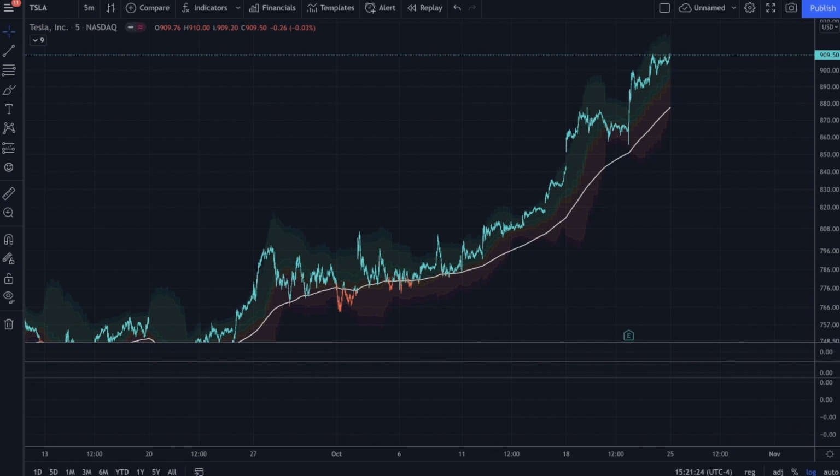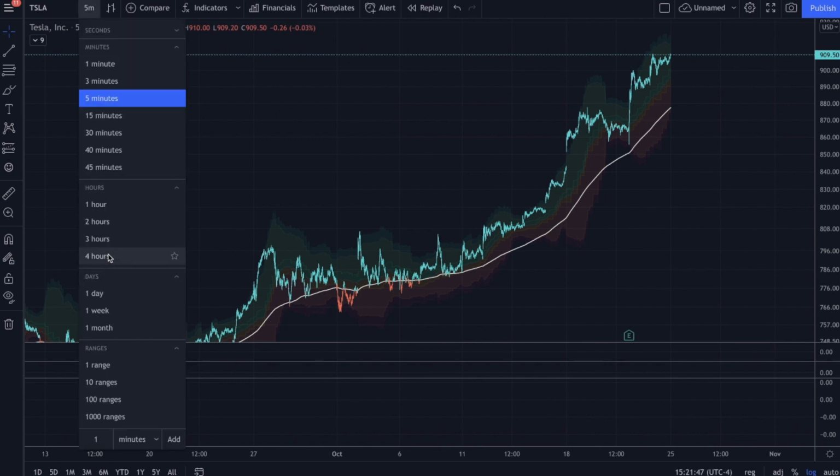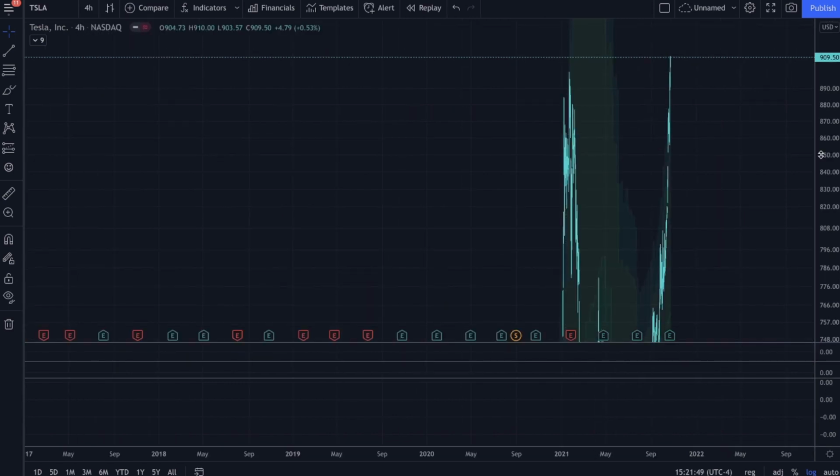So how did it even get to this level? Why is it rising? And why are so many people investing in it? Well, to start off, Tesla is changing cars. It's an up and coming company. It's been out for a long time, and if you had invested in it a decade, if you had, let's actually just zoom out of this and let's put this on the 4-hour chart instead of the 5-minute chart.